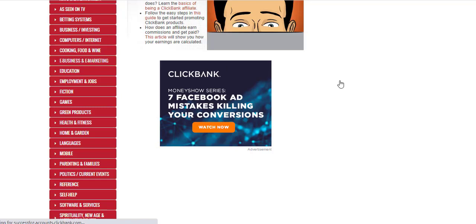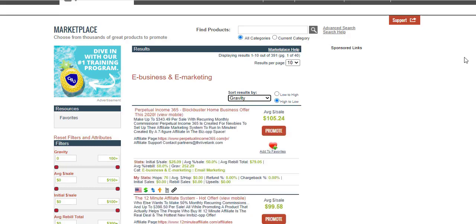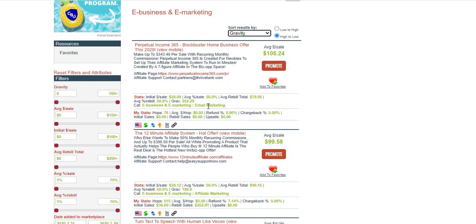Now, I could sort these products by popularity. I could also sort them by gravity, okay? So I'm going to sort them by gravity. Basically, gravity means how many successful affiliates have been getting paid and made money from this product. Okay, so I could see that the highest product is this one down here.